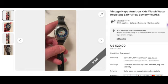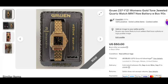After that, I've got an old Hype watch. This is an Armitron watch that was collectible in the 80s, 90s. I believe it was more for kids. It was like a poor man's Swatch watch, and part of that same lot that I got from my friend Tom, I was able to sell it for 20 bucks.